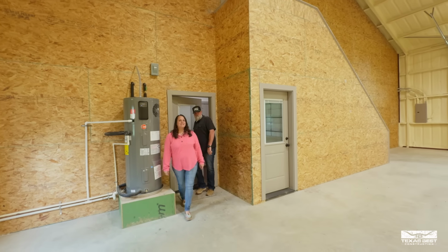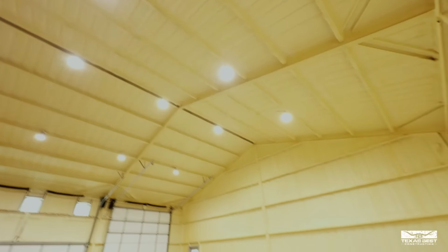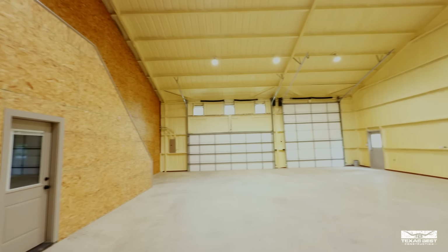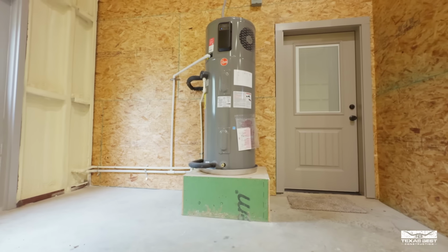So this is what all the guys have been waiting for. We have a large, open, over 2,000 square foot shop, and it's really got length to it when it comes to the depth, so giving you plenty of place to put an RV. But I wanted to point out something real quick. We actually have a hybrid electric water heater here.